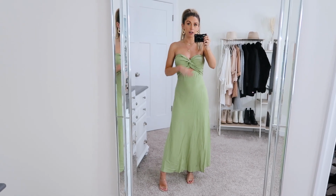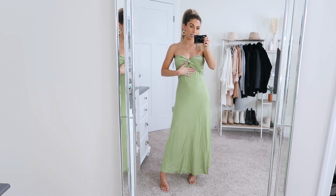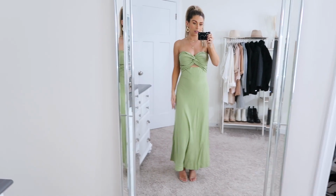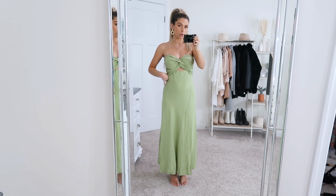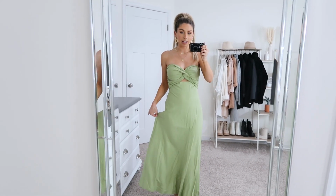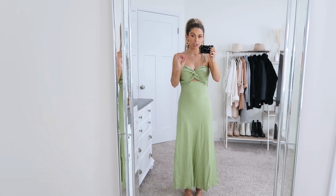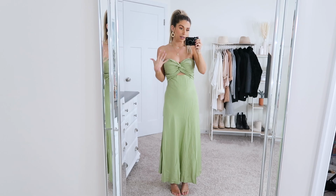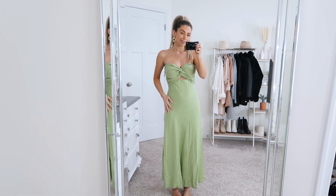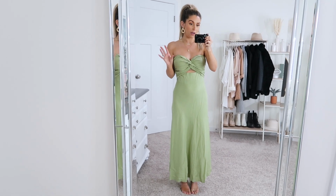I love that this is strapless and it has some pretty detailing here, a little keyhole detail. And then the length I think is actually so gorgeous. The material is like a light flowy linen material. I will say it's a tad scratchy. Like it's not super uncomfortable, but I just want to point it out because someone may not like that. But this dress is just beyond gorgeous.